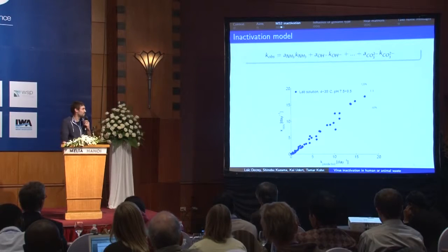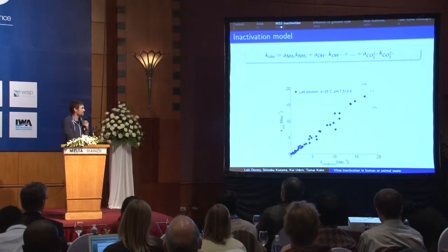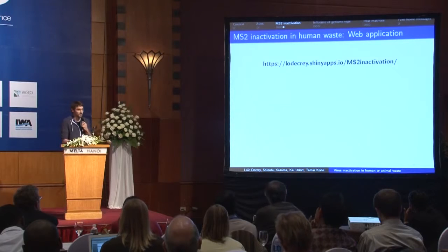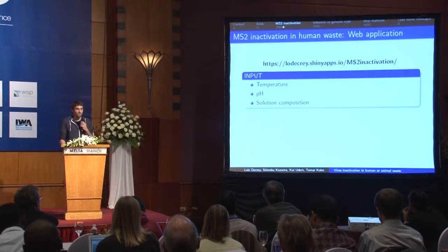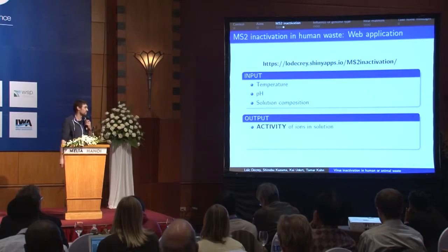On this graph, on the x-axis you have the prediction, and on the y-axis the observation, the measured K-obs. We tested this model in different lab solutions with temperatures from 4 to 35 degrees and pH between 7.5 and 9.5. The model falls within plus or minus 20% prediction, which is quite good. This model is now available on the web, free of access, with a user-friendly interface. You input your temperature, pH, and solution composition, and you get the activity of ions in solution, the kinetics of MS2 inactivation, and eventually the contribution of each base to this inactivation.